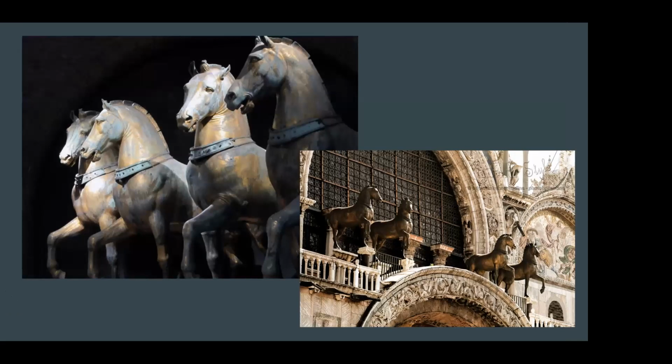And so these are a couple of examples of the artifacts that were taken. These are the 4 bronze horses. They were initially placed outside of the basilica, decorating kind of the roof area, which you can see in the right-hand picture. Those are now a replica that currently resides there. And the original, which you can see on the left-hand side, resides inside the basilica to protect it from the elements.